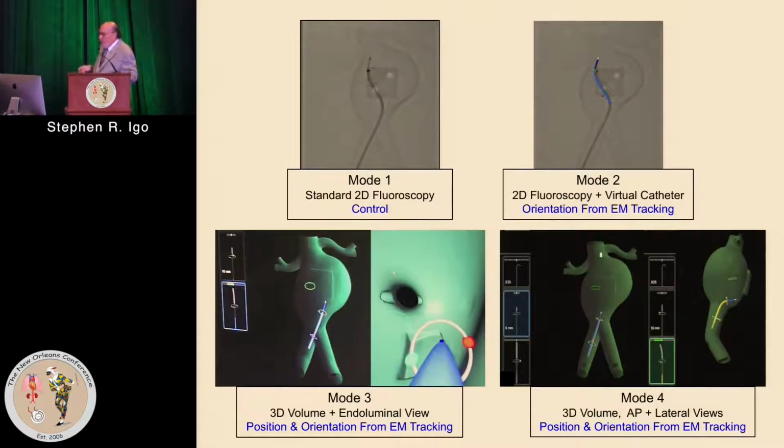These are the 4 modes. Number 1 is control, which is just basically standard 2D fluoroscopy. You're trying to hit the target. Mode 2, 2D fluoroscopy, in which we overlaid the virtual catheter, looking at orientation and tracking.